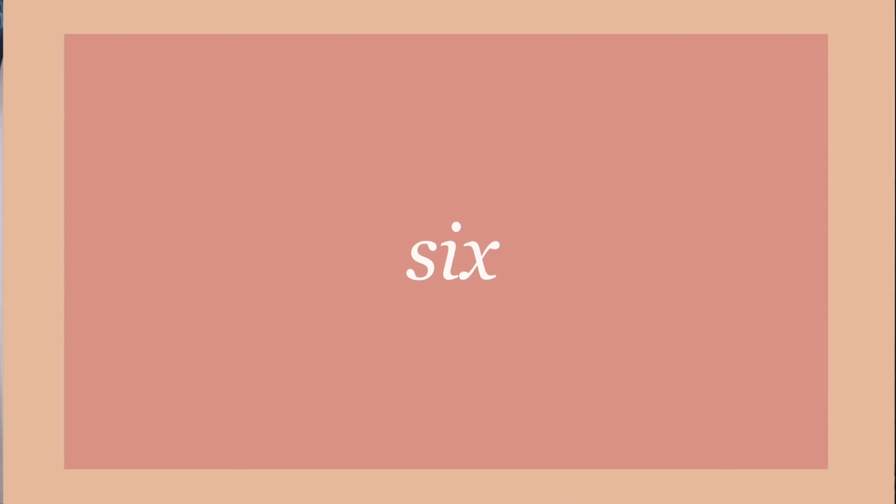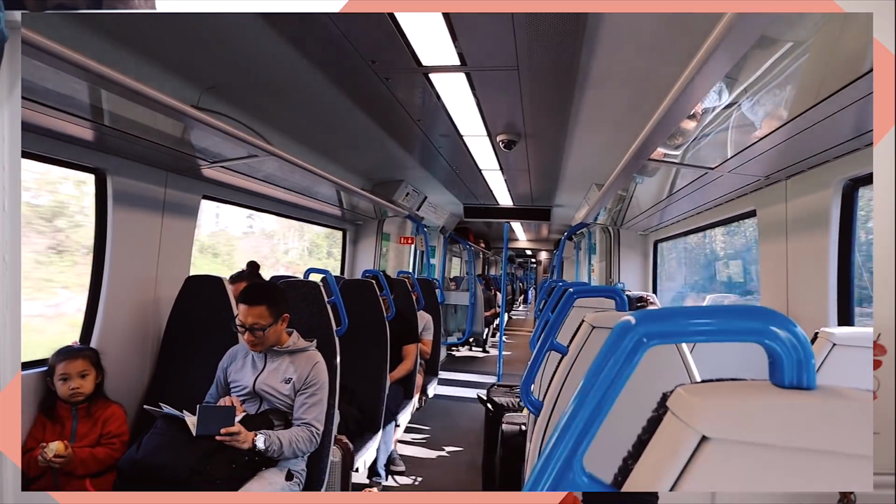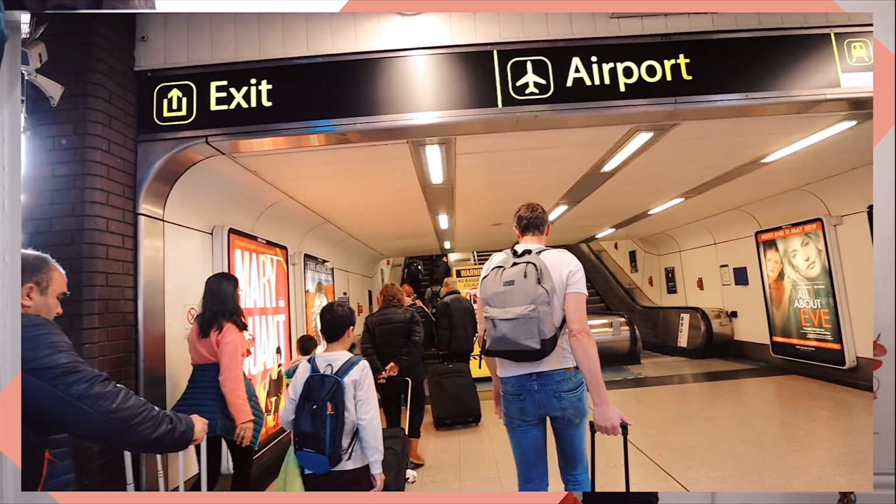So Gatwick actually has some of the best railway connections in Great Britain, and it can connect you to 129 places directly and to over 700 destinations with just one stop, I believe. So there are two train services for Gatwick Airport. You can either go to Gatwick Express, which is a more expensive but direct route.